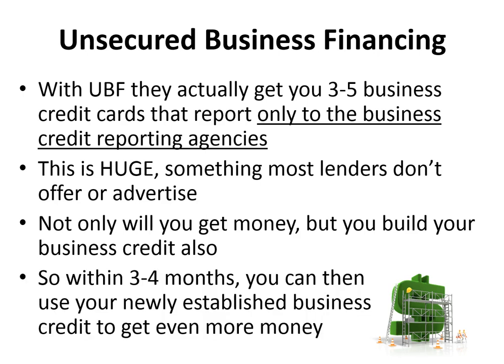So what happens is 3 to 4 months down the road, now all of a sudden you've got a business credit profile that's linked to your EIN, and if somebody pulls it, they see 5 credit cards with $10,000, $12,000 or more limits on there, and you have good credit profiles, you have good credit scores. Now you can start using your business credit profile to get more and more and more money.